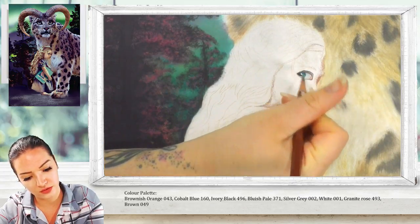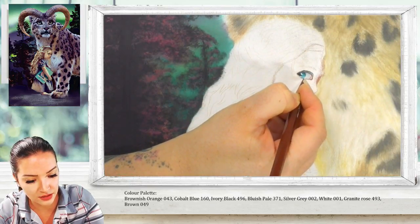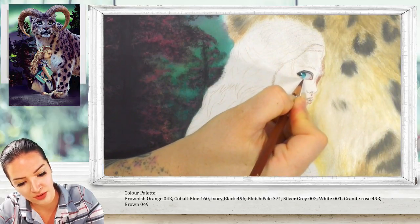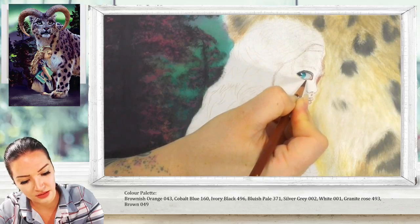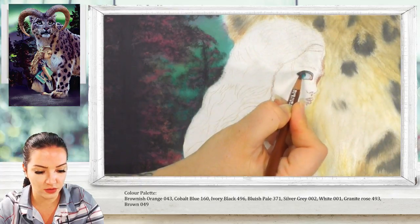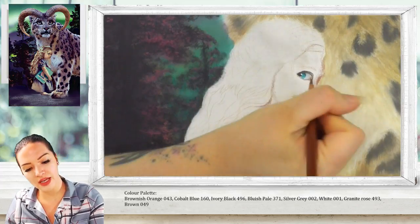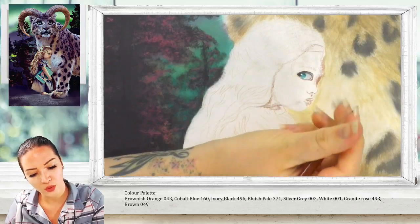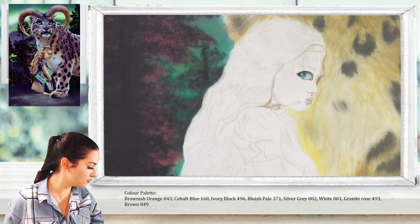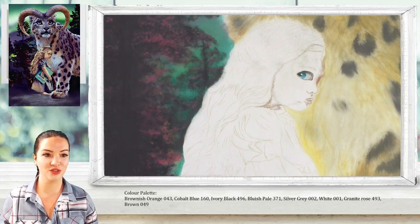Okay. And then probably just under the eye and a little bit further away will create the illusion of a bottom eyelid. And then something like the eyelash we'll do later. Okay, that's good enough. It's scary doing such a small eye, especially if you really want it to look good and realistic.